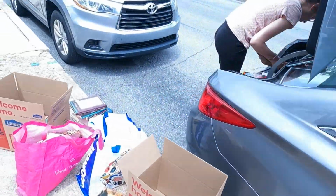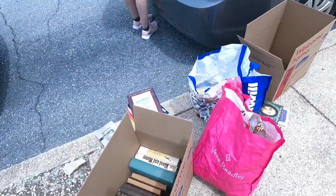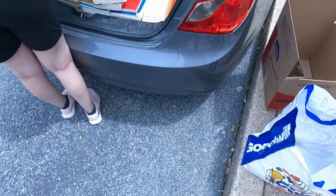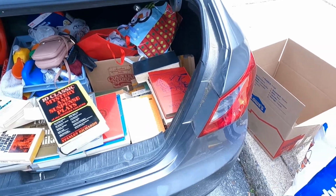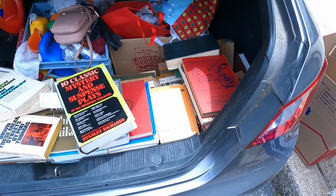We got our back seat fold. You really can't see with the reflection. When you see all this, it just looks like mumbo jumbo. And we also have stuff in the trunk that's just loose books. I didn't have enough bags, so we just had to stack them in the trunk like that.